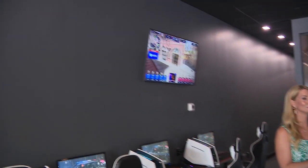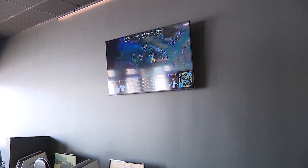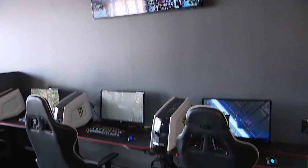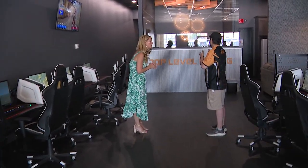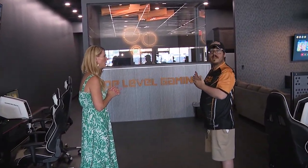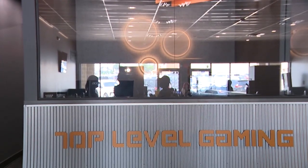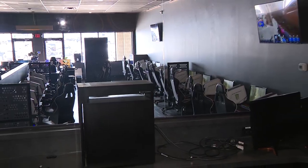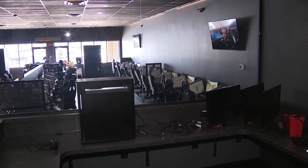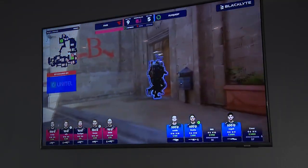It is. As you can see, we got TVs up here with streams. You can watch any tournament you want, any video game you want while you're casually gaming or hardcore gaming in the chairs. This is probably my favorite area of the entire place, the commentator caster booth. We do a lot of really big tournaments, and we work with a lot of colleges and high schools to get them in. We've done programs for them here and help them get their feet wet. So if you want to be a sports commentator, you can come here and do it during our tournaments live.